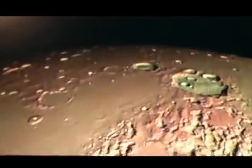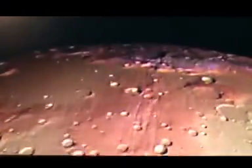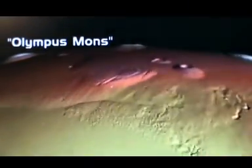The landscape is pocked with craters. The largest and oldest ones have slowly faded, softened by wind-blown dust. We now pass into the Tharsis region along the equator. Here, on a wide, high plateau, are a series of enormous volcanoes, including the largest one in our solar system, Olympus Mons.